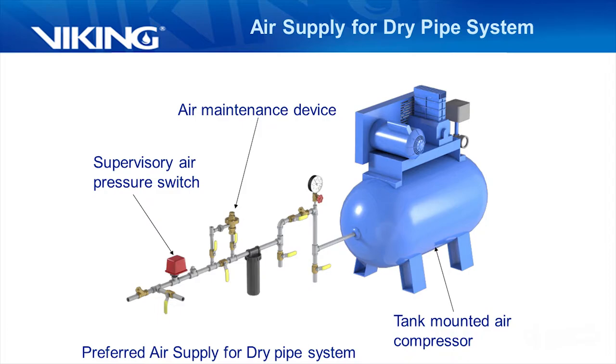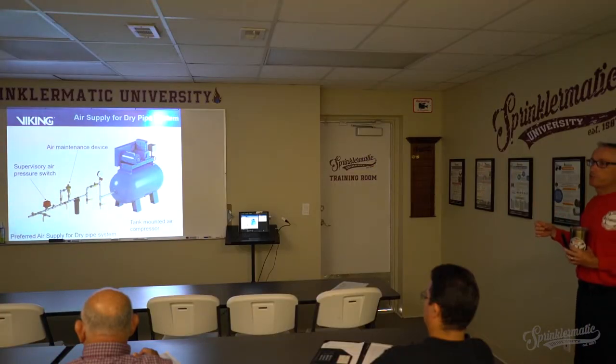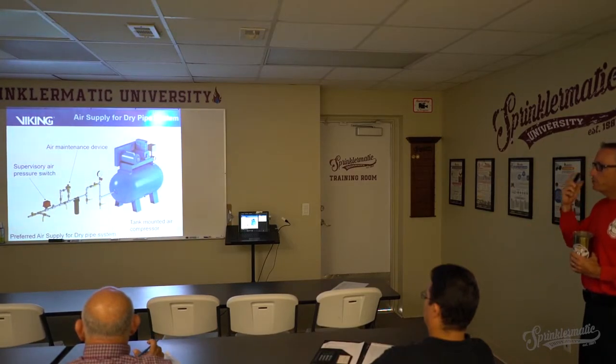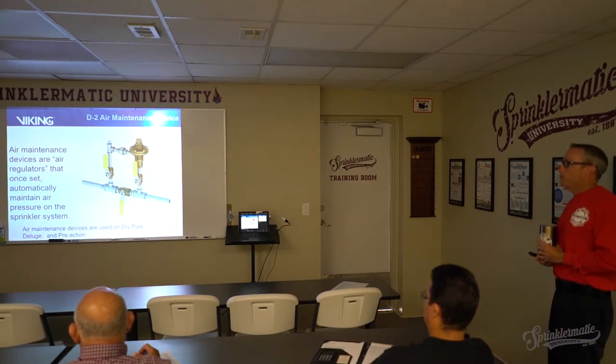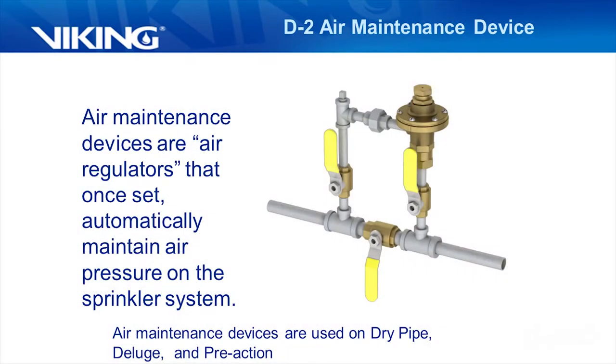Along with that air compressor, there has to be an air maintenance device and the supervisory air switch. Just like in a wet system, where we have the flow switch that detects if there's water flowing, the supervisory air pressure switch detects when air pressure is lost in the system as well. This is what that air maintenance device looks like. Basically it's there to make sure that the pressure stays in the system. They have to be adjusted in the field.